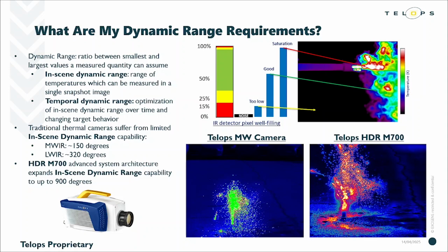So typically with the mid-wave camera, that snapshot dynamic range is about 150 degrees. Anything outside of that 150 degree span will either be saturated or underexposed. So we've recently launched the HDR M700, which features a completely new detector architecture that allows us to expand that span from 150 degrees all the way out to 900 degrees in a single exposure time.